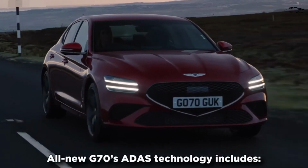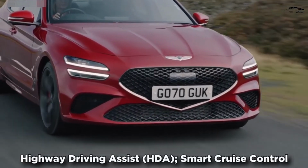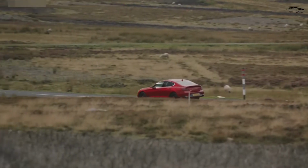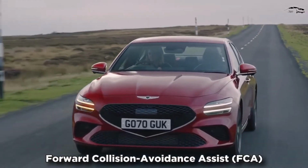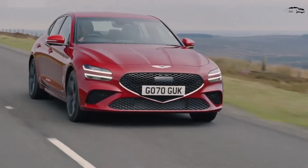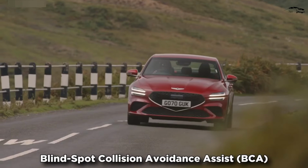Genesis has given its entry luxury G70 sedan a makeover for 2022, which includes updated front and rear styling as well as interior tweaks that bring the car visually into line with the new G80 sedan and GV80 SUV. Genesis has also addressed one of our complaints inside the G70 for 2022 with a new, larger, and more premium-looking infotainment display. The G70's optional 6-speed manual transmission has been discontinued.